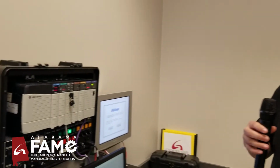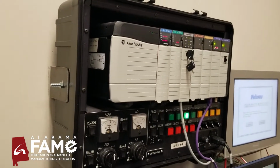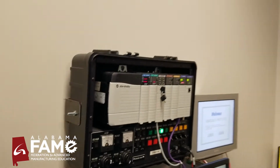All right, now, as you can see here, the PLC is actually an Allen Bradley. It's controlled by about 7 different control cards, digital and analog. I work in engine department at Honda. We use a lot of PLCs in basically everything. It controls everything the robots do, everything from hydraulics, pneumatics, any air pumps, anything like that. So it really holds it all together.